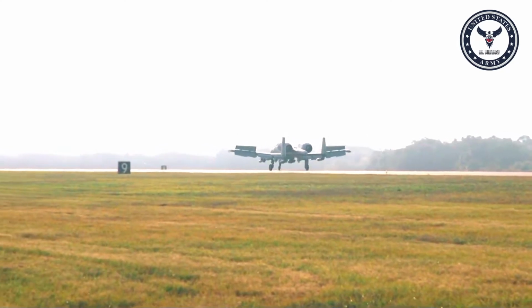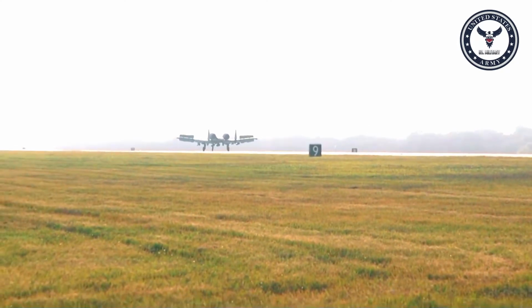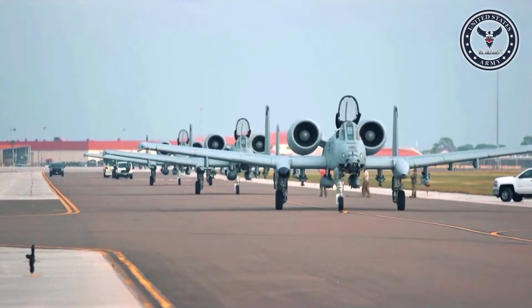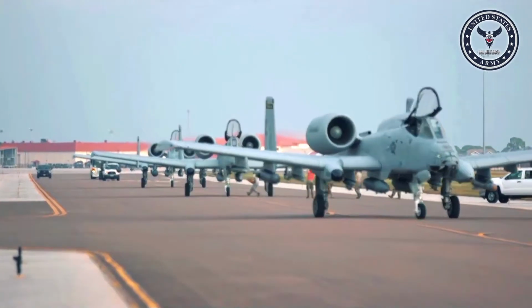The new wings, according to Defense News, should give the A-10 fleet another 10,000 hours of flight time, enough to keep the planes flying into the late 2030s. That is, if the A-10 makes it that far.